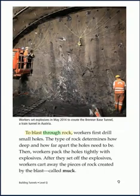To blast through rock, workers first drill small holes. The type of rock determines how deep and how far apart the holes need to be. Then, workers pack the holes tightly with explosives. After they set off the explosives, workers cart away the pieces of rock created by the blast, called muck.